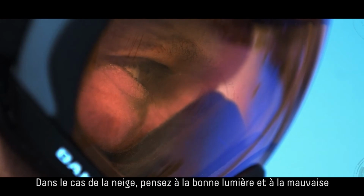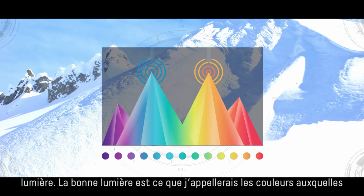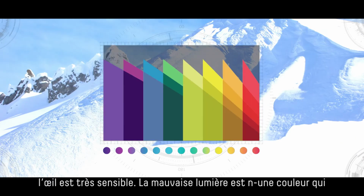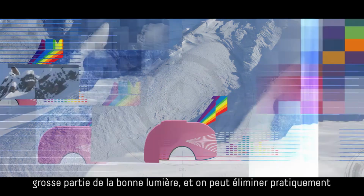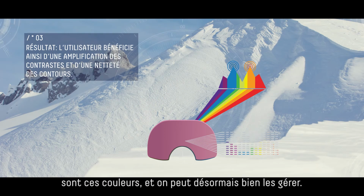In the case of snow, think about good light and bad light. Good light is what I would call the colors that your eye is very sensitive to. Bad light is a color that maybe washes out your color vision. We can let a huge amount of the good light through, and we can take away almost all of the bad light. We've come to understand what those colors are, and we can manage them very well now.